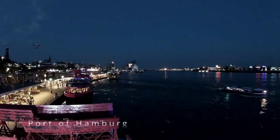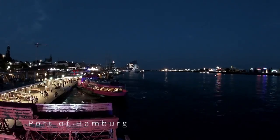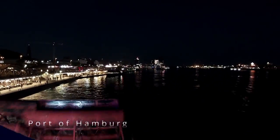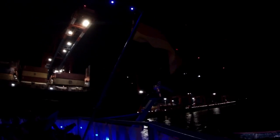Known as Germany's gateway to the world, the port of Hamburg is the third largest seaport in Europe. Today, this is also a major cruise destination, and I would definitely recommend one of the several available boat tours of the port, especially the sunset boat tour.